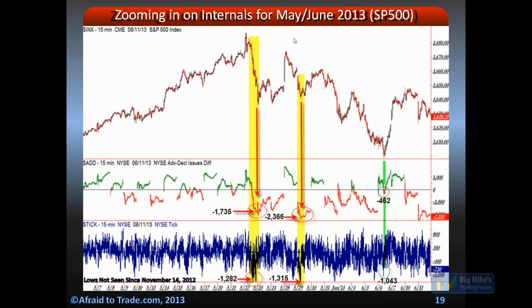Just looking at this May to June period, the same kind of issue at the top, just using numbers. Negative 1735 on the actual first push, that engulfing candle, and a couple sessions later, 2366 negative breadth. And I made a note that these tick lows, that's breadth, that's tick, were not seen since November 14, 2012, and that was a key sign that the market was in trouble. And as it traded short term, you saw divergences into 1600 and a short-term reversal.